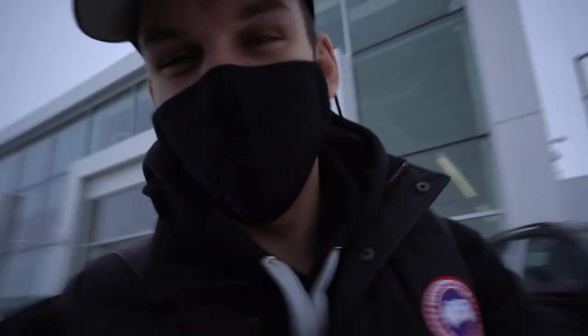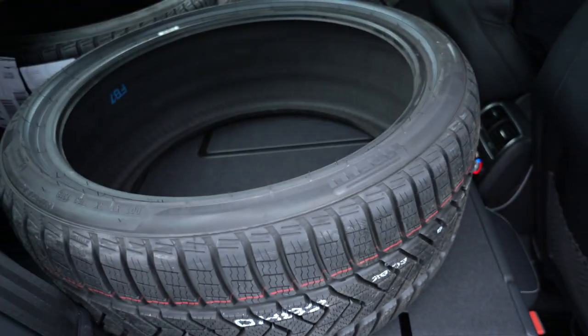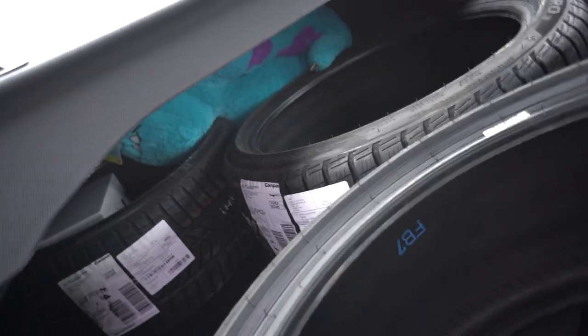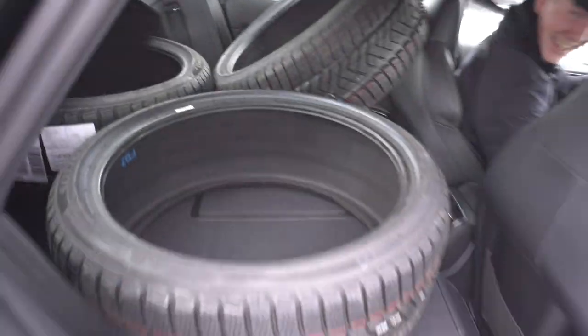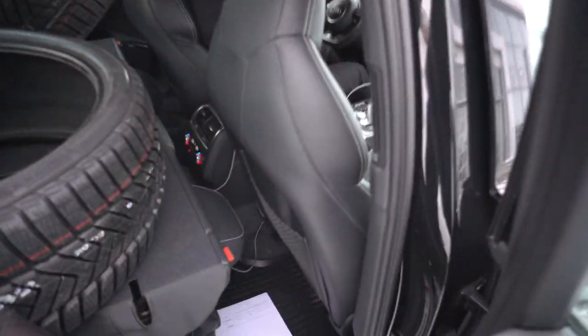Oh, he's got tires in the back too. Oh, what are these? Oh, you just gotta be prepared. No doubt. Just gonna slap them on yourself. Nice pair of socks. Oh! Yo, we got a little blue character hiding in the back there. Who knows what that is? Looks like the Easter Bunny. Coming soon. Yeah, no doubt. Oh, shit.